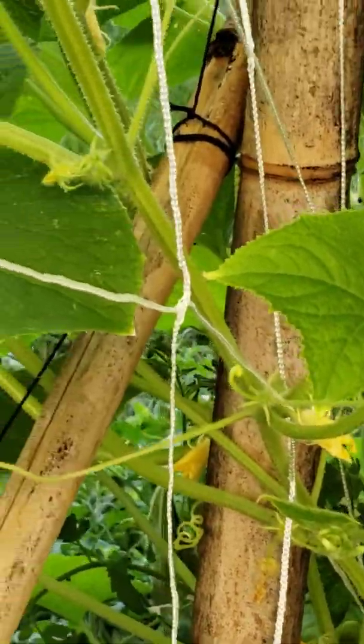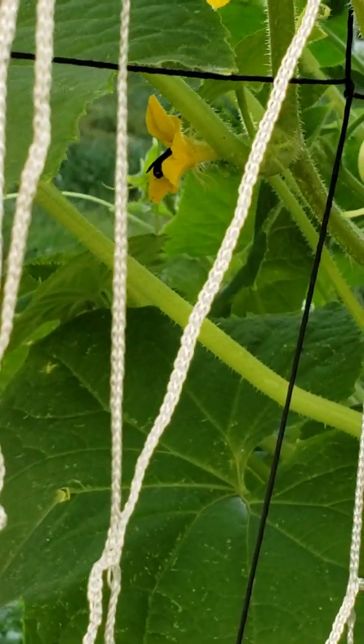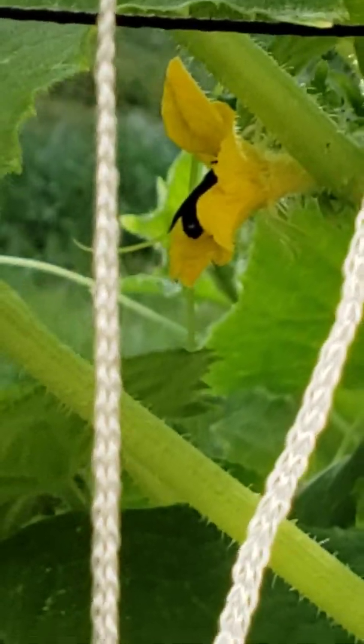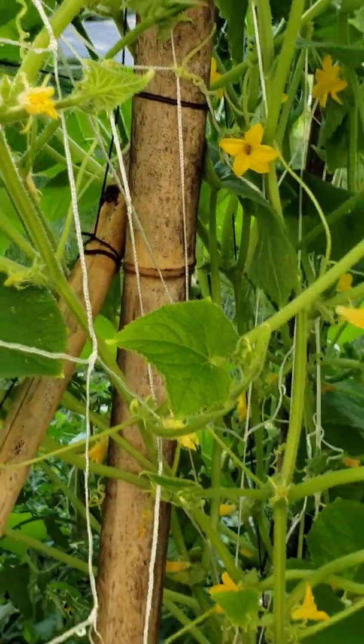I think I'm going to have to hand pollinate these guys here. I mean, there's bugs in there. You can see that one right there is currently being pollinated, but I don't have any fruit. Nothing is coming up so far.